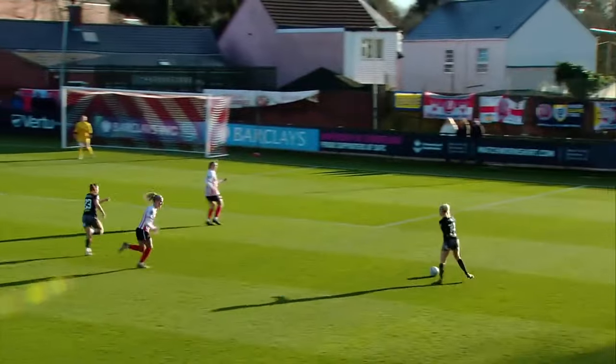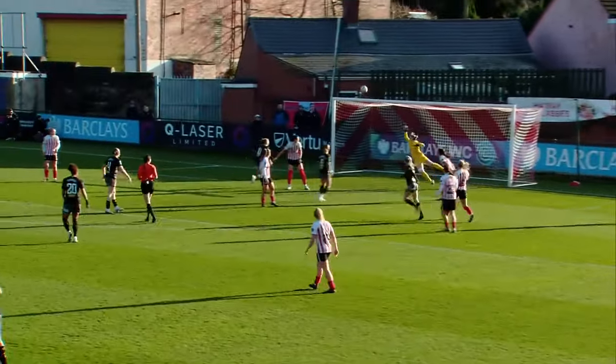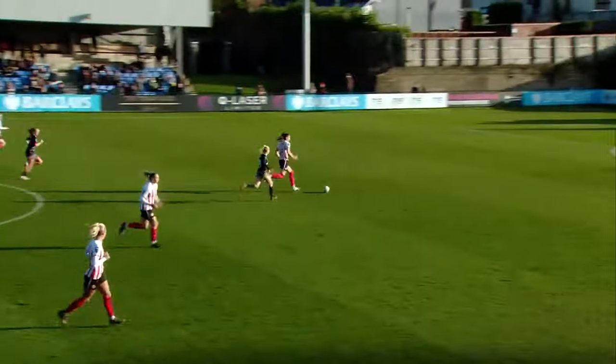From Southampton, not wide to Molly Pike. Good one too, and gets the return as Pike, and the effort just over the crossbar. Excellent football. Able to apply the finishing touch there, Molly Pike.